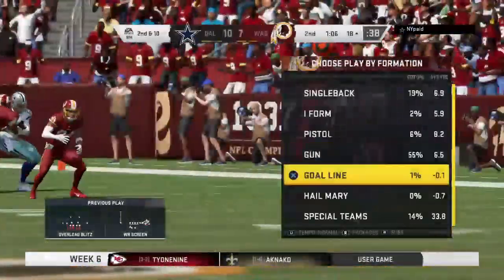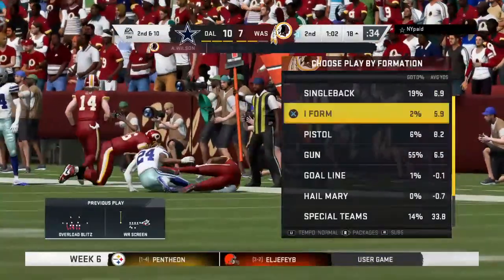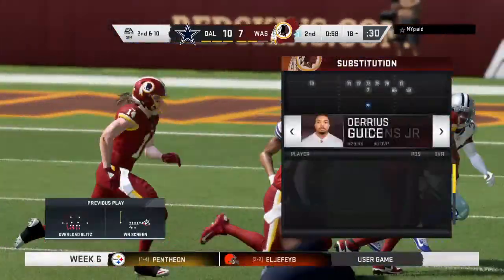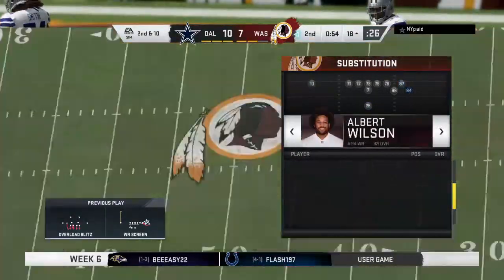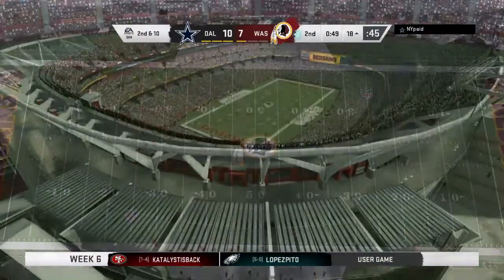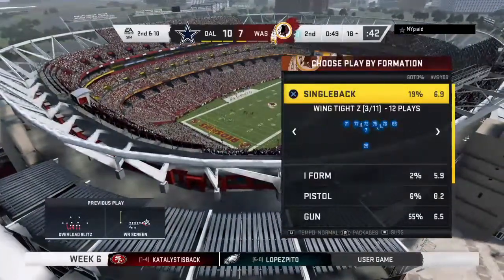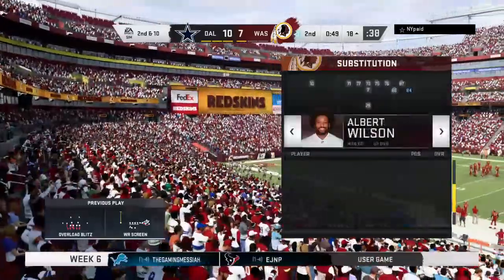That's what we just saw there for a nice pickup. No gain there on the completion, 2nd and 10. Well, that was a simple throw and catch, but even with that completion, 0 yards gained, so they're behind schedule on down and distance. I think they were hoping he could make a man or two miss, but that window closed quickly. Now Washington going to use the 2nd of their 3 timeouts as they get the stoppage with just under 50 seconds remaining in half number 1.